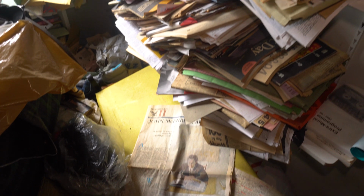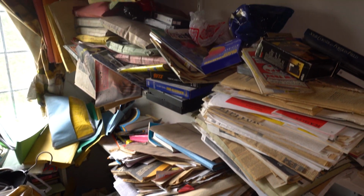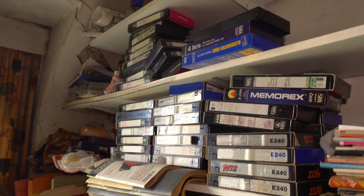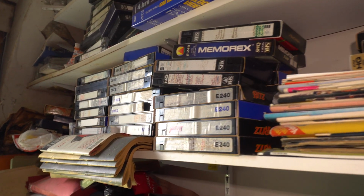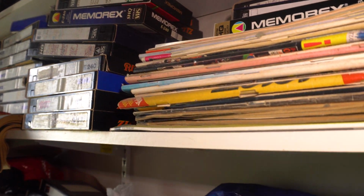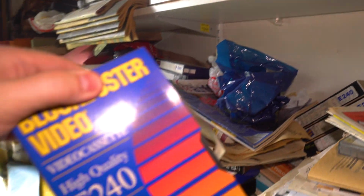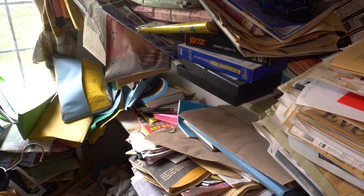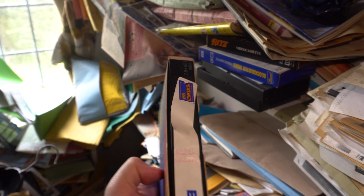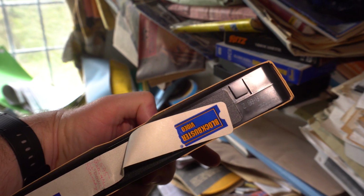But I do want to show you these. Check it out. VHS tapes galore. Oh wow! There's even one there. Oh, there's a few actually. I was going to say there's a few that say Blockbuster Video on them. I'm guessing they are not ex-rental tapes. They look to me like ones you'd record yourself. But I'm guessing at some point Blockbuster must have made their own blank videotapes that you could buy at the shop. That's cool.